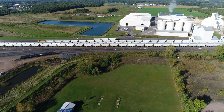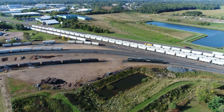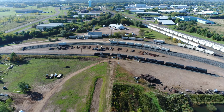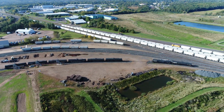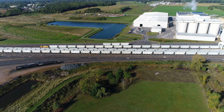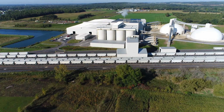I just want to take a look at these rail cars here. There's a lot of them. And looks like they got some tankers. They must be using some chemical. Yeah, they got those two dome-shaped buildings there. I think those look pretty cool.